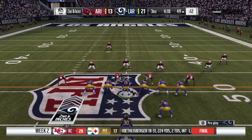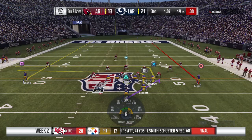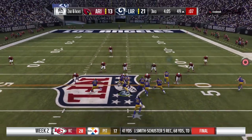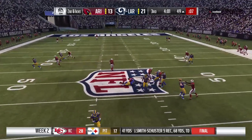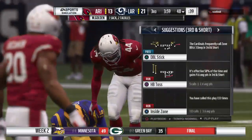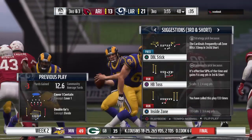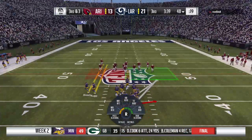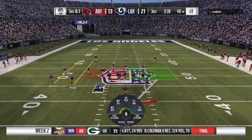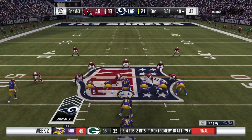On second down, here's Goff. And he's going to be hit and taken down. Back right around the 48-yard line. Marcus Golden able to get in there and take him down for a loss of 3. The Rams on third down. They've been good, 3 for 4 thus far. Here it's 3rd and 3.